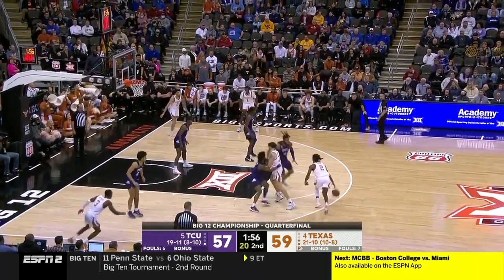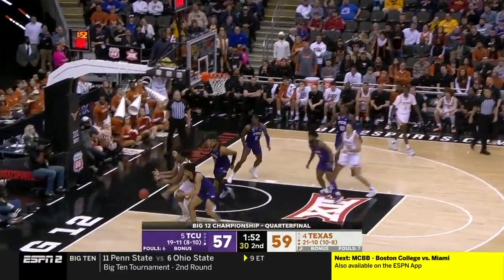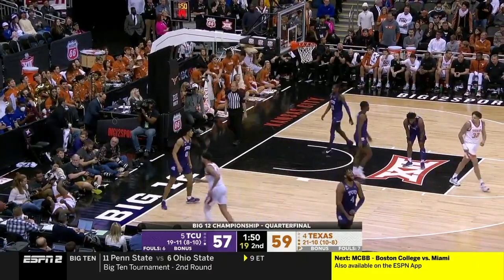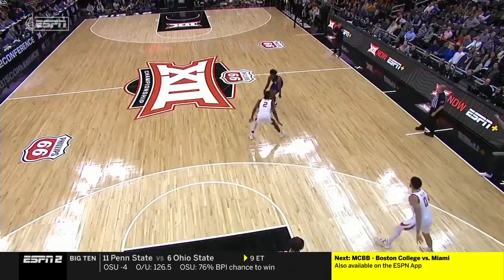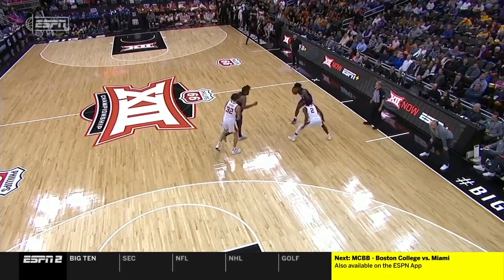Here's Carr. Float game. And he tries to chase down his own miss. It goes out of bounds. It's going to be TCU basketball. Eddie Lampkin was trying to bring down the basket stanchion.